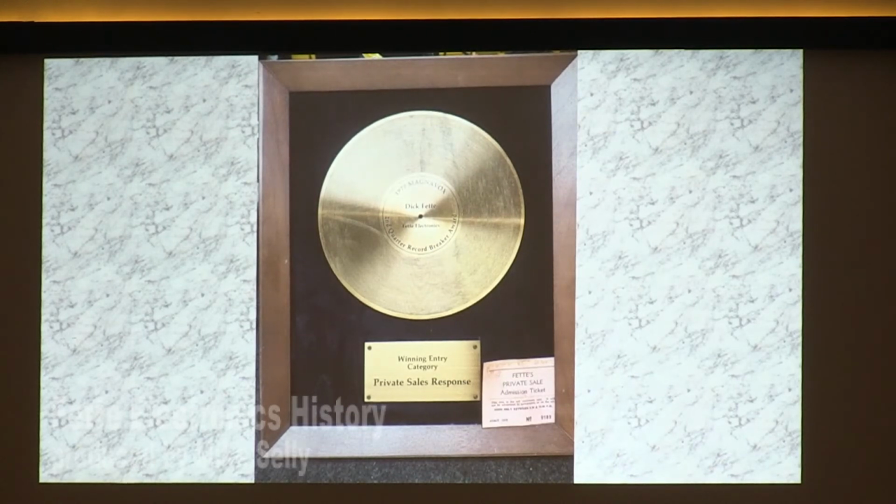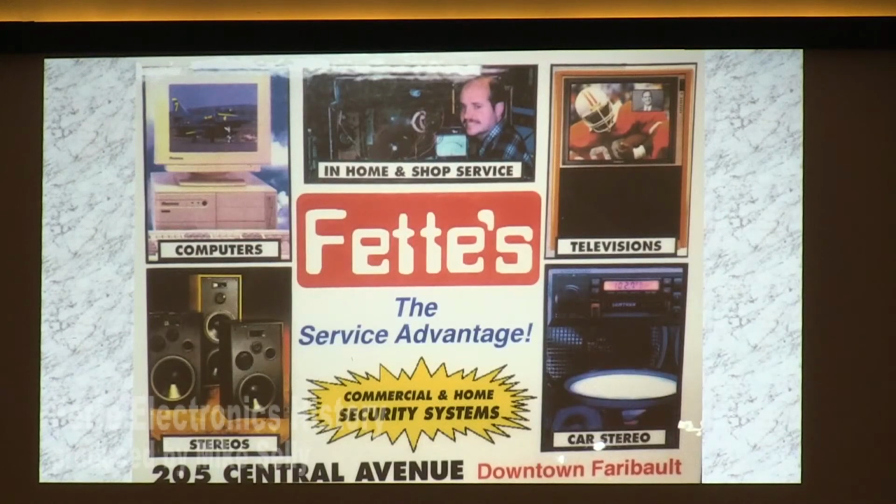And they would do these mailings to these private sales, and we'd send out a ticket, and everybody would come to this private sale. Well, we had done a private sale in 77, and my dad won an award from Magnavox for the largest private sale in the U.S. below a certain size city. Just to buy truckloads of TVs and bring them in, and we'd sell them.